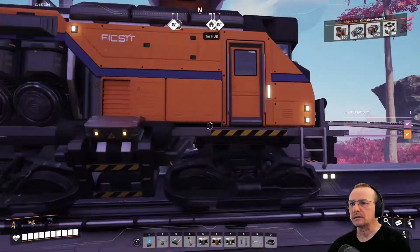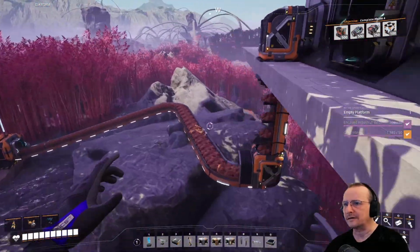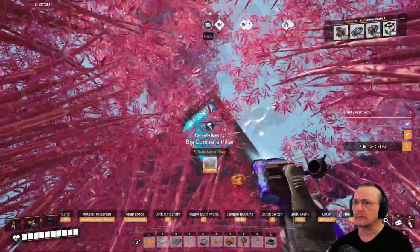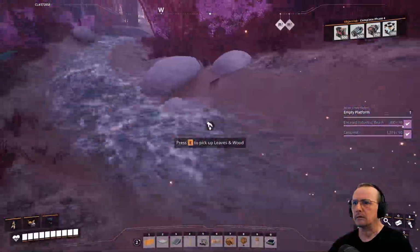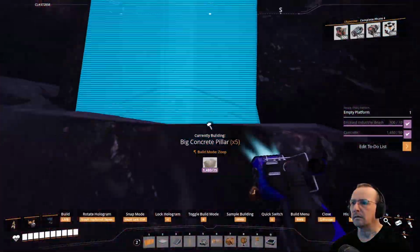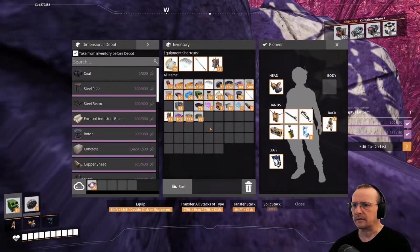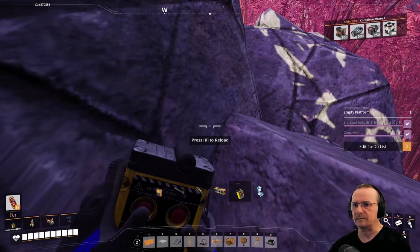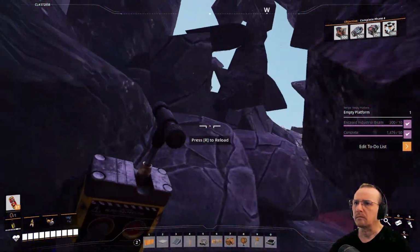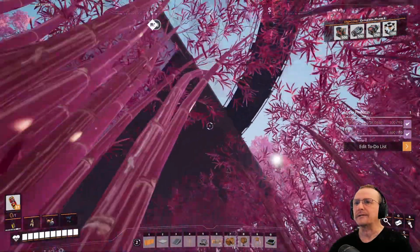So what I'll do. Oh, this is so cool. Look at that box I come in. All right, I'm just going to put some pillars down just to make it look better. There's a little stream. Okay, now we should probably, let's get the Nebula Scout. There you are. Great. Well, that platform is looking good.